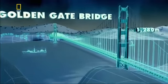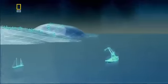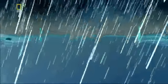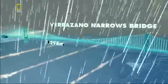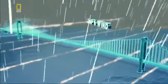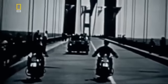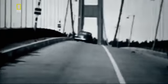Building taller allows suspension bridges to span greater distances. But as their decks get longer, they're also more likely to twist and bend. They must now be designed to resist a particularly destructive force of nature: wind. In 1940, a new bridge opens across the Tacoma Narrows in Washington state. But it has a fatal flaw. In a modest wind, the deck begins to move up and down. Then it starts to twist. Finally, the bridge collapses.